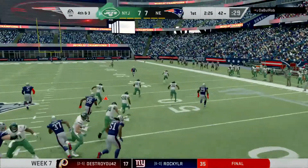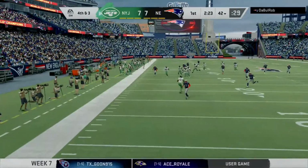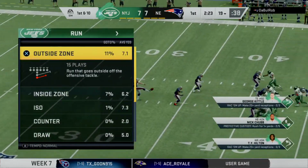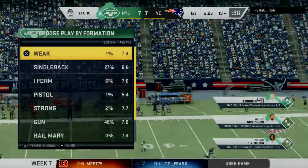And the kick's away as he angles this one for the sideline. And this is going to be ruled out, I think, just inside the 20. Yes, it will. Side judge calls it at the 19-yard line.